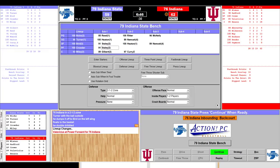Hoosiers have Weissman and Radford, point guard, shooting guard. And then Cruz and Valvikas, small forward, power forward. And at center, Kent Benson, their leading scorer. He has 18, but he has 3 fouls. Bird, the leading scorer of the game, 39 points, and he has 3 fouls and 7 rebounds.